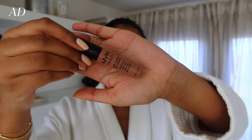For my lips, this is a product that from the beginning of YouTube I have always used. You guys will be familiar with this. It's the NYX Soft Matte Lip Cream in the shade London, and this is my go-to center lip color when I want that ombre lip look. So I always go in with a brown lip liner, and then this is what I always put in the center, and it gives that really nice pinky look, and then I'll top it off with a gloss. So mine ran out. These are super affordable.